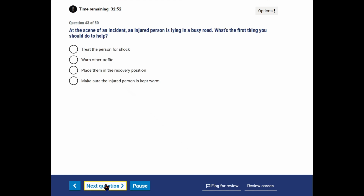At the scene of an incident, an injured person is lying in a busy road. What's the first thing you should do to help? Treat the person for shock. Well, we wouldn't treat as such. Warn of the traffic. Place them in the recovery position. Make sure that they're kept warm. Okay, well, recovery position and keep them warm are maybe good ideas, but I think your priority would be to make sure no further incidents happen. So that would be warn of the traffic.